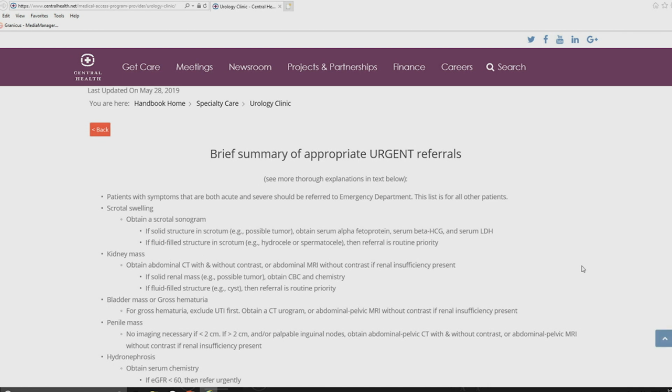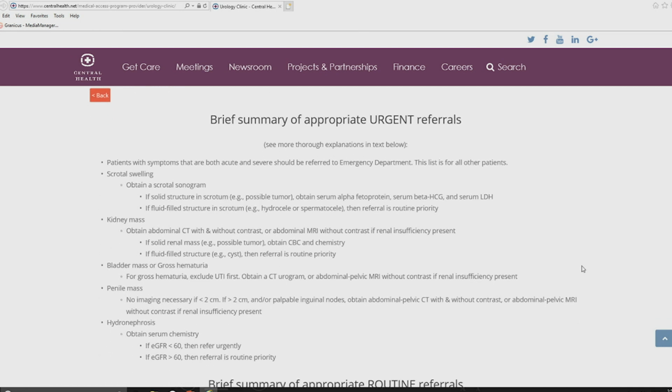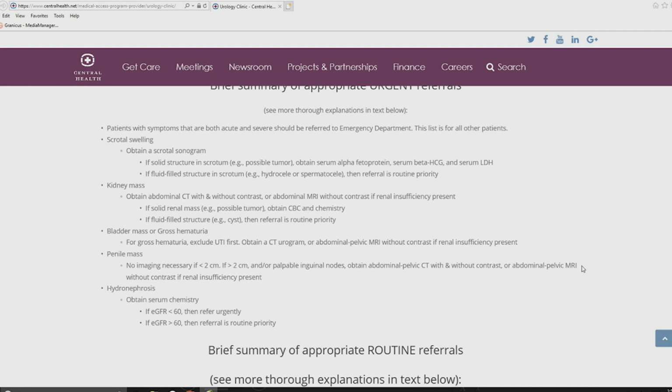We start with urgent referrals. This is a summary. The caveat, of course, explaining that patients with severe symptoms should be referred straight to the emergency department. This list of urgent reasons for referral should be applied to patients who are not in critical condition, but should otherwise see a urologist as soon as possible. These sub-bullets under each condition give more detail to determine urgency, as well as what tests to run to confirm the condition.